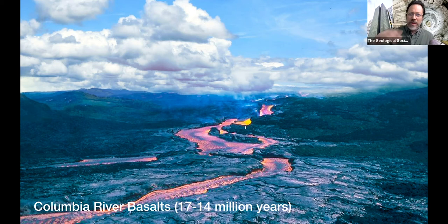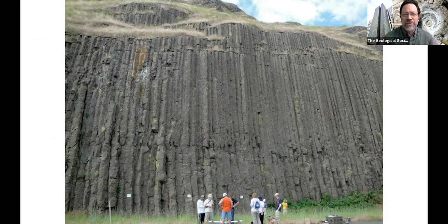It flowed all the way, and it left these sheets of lava that cooled very slowly. So these flows might have been tens or hundreds of feet thick. As they cool, they crack perpendicular to the cooling surface, and so you get these columns, this columnar basalt, these roughly hexagonal columns. So that makes it very easy to quarry in some ways.